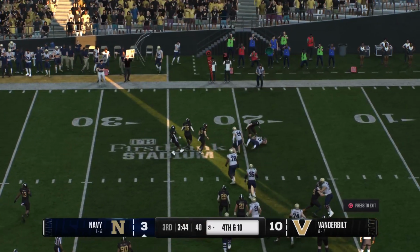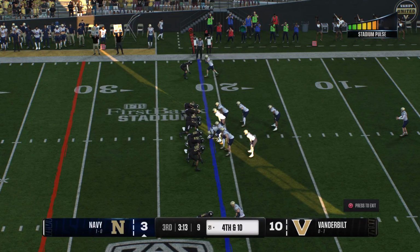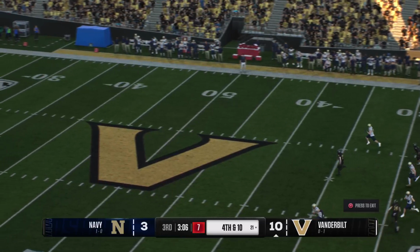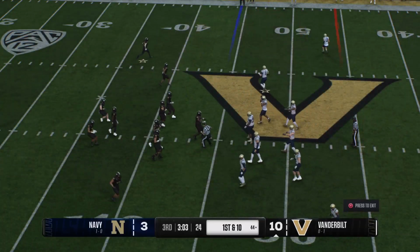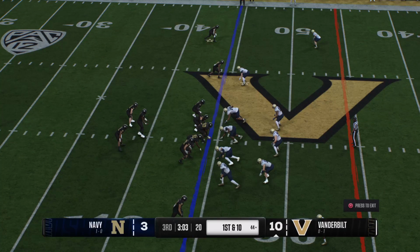Pulls it in. It's Barnes. And he's not going to make it. The defense denying him the first down. Navy will have to punt it away. They've been busy out there to punt for the fifth time today. Fields the punt and tries to work it the other way. He'll get it up to about the 44-yard line before they slam the brakes on it.